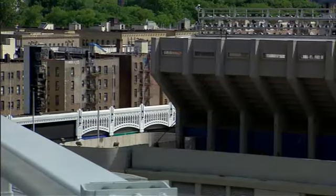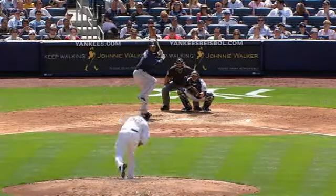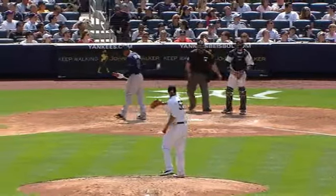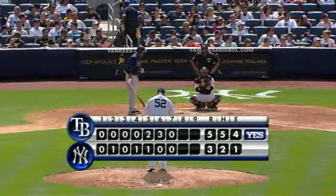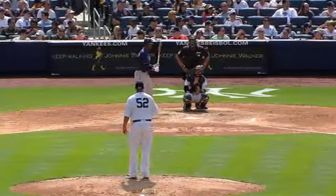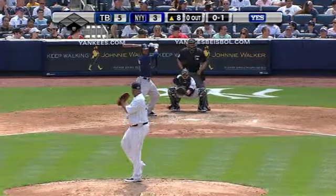There's the old girl right across the street. As we go to the 8th inning, CC Sabathia is still in there, and Carl Crawford leads off. Waited on the breaking ball and fouls it away. 94 pitches for Sabathia. Crawford 1 for 3.